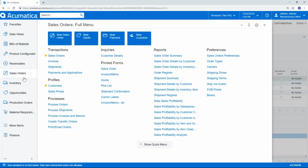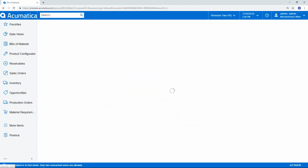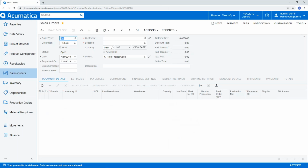So I could start directly with a sales order or a quote. I could start with a production order, or I could even start with a manufacturing estimate. If I have some time towards the end of the demo, I'll spend a few minutes talking about our estimating module, which allows you to create custom estimates for manufactured items that have never been created before. In my example today, we will do a make to order.